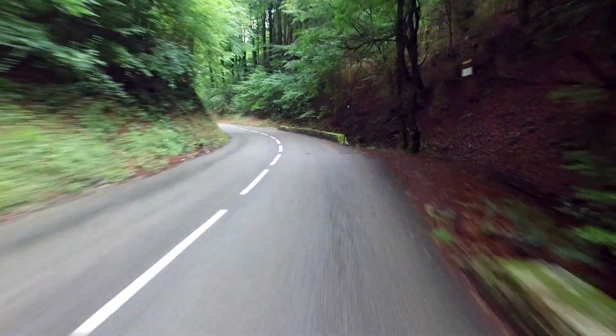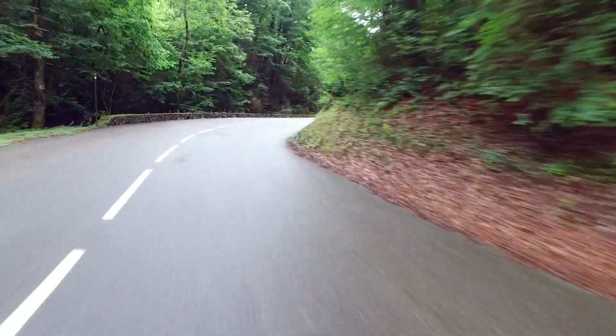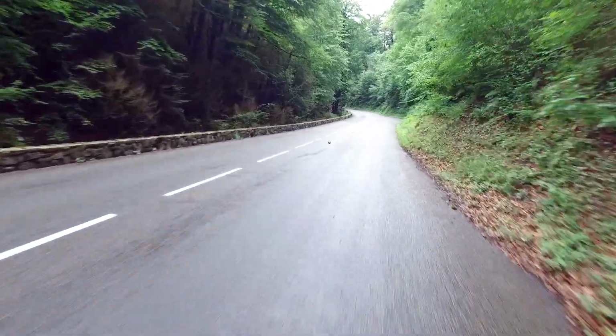Now the cars are pretty good here. We're in quite a big van, so you can see that there's no worries about hitting traffic coming the other way. But sometimes cars do cut the corners, so just make sure you're riding out to the right hand side.